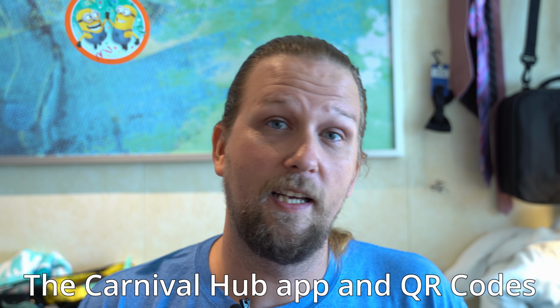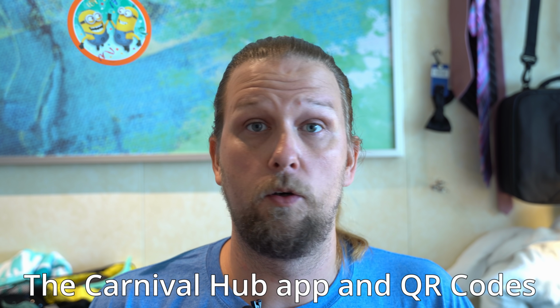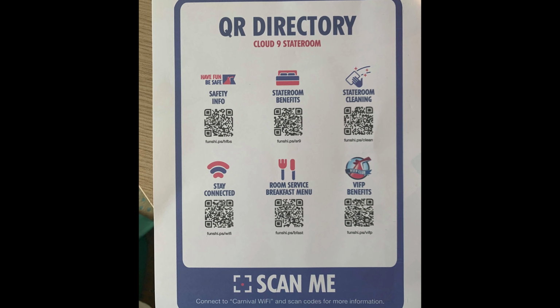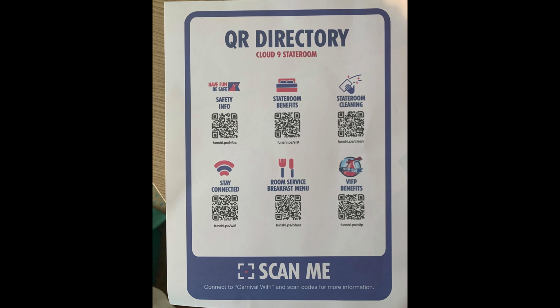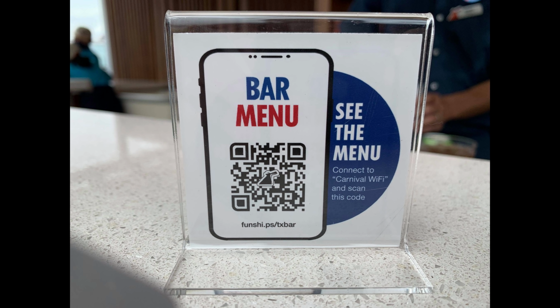So the last one was the Hub app, the internet, and QR codes. One of the big changes is that there's QR codes for everything now. When you go to dinner in the MDR, the main dining room, they're not going to give you the little paper menu anymore. You can scan it with your phone. You don't need the internet package to pull it up. It's all local. All you have to do is connect your phone to the local Wi-Fi, and all the QR codes will work. So again, you don't need internet, you don't need the Hub app, you don't need any of that.